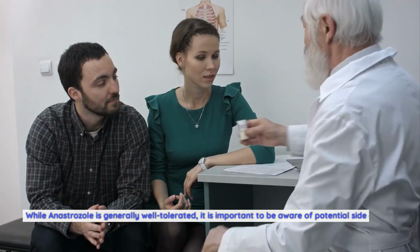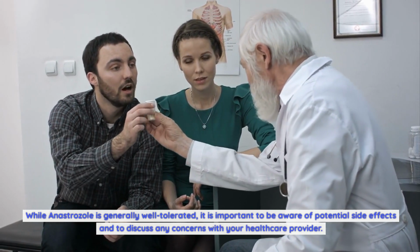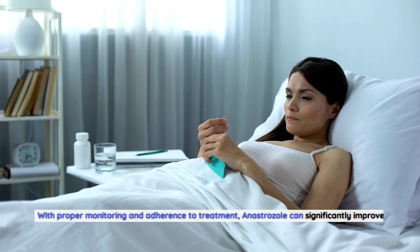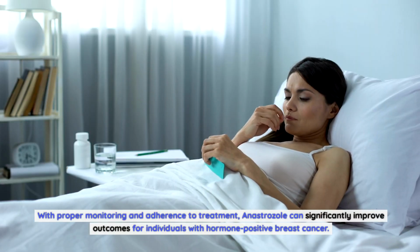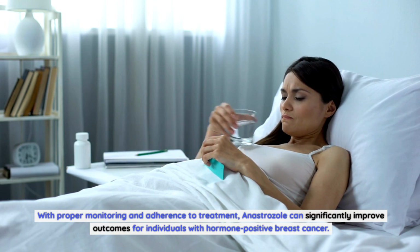While anastrozole is generally well tolerated, it is important to be aware of potential side effects and to discuss any concerns with your healthcare provider. With proper monitoring and adherence to treatment, anastrozole can significantly improve outcomes for individuals with hormone-positive breast cancer.